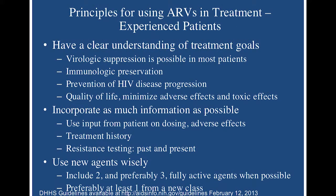So when you're using ARVs in treatment-experienced patients, you have to remember your goals of treatment, which is virologic suppression, which you should be able to achieve in most patients that are adherent, and then finding the best regimen, which minimizes side effects, and use as much information as possible, which means all your old genotype reports and phenotype reports, and treatment history. And then when you're coming up with a new regimen, use 2 or preferably 3 fully active agents when possible, and preferably at least 1 agent from a new class.